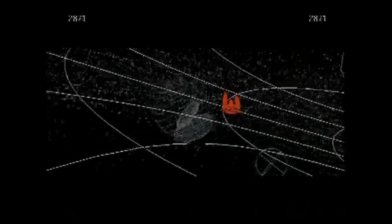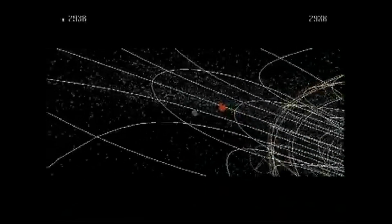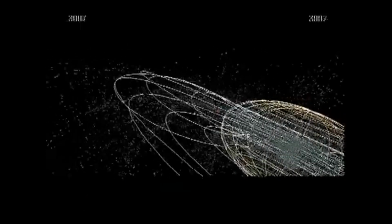I know what the Eagle Galaxy looks like. It looks like Crusader Rabbit. That's what it looks like.